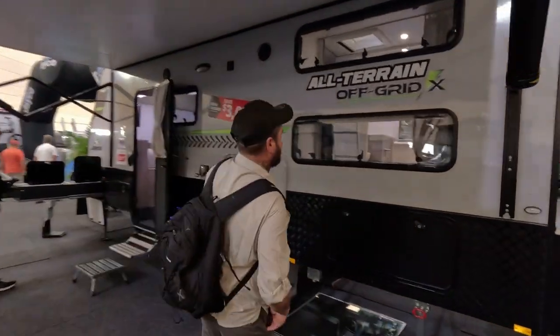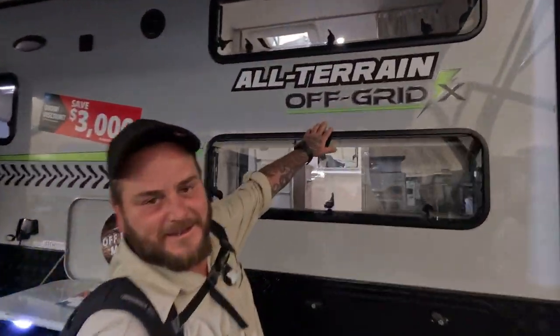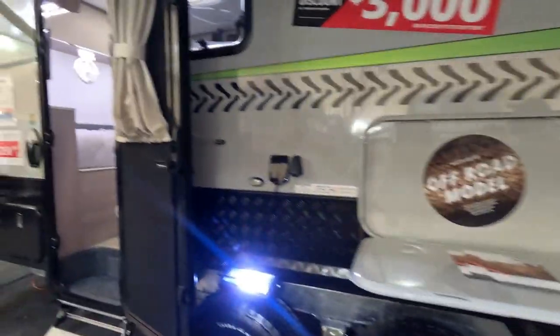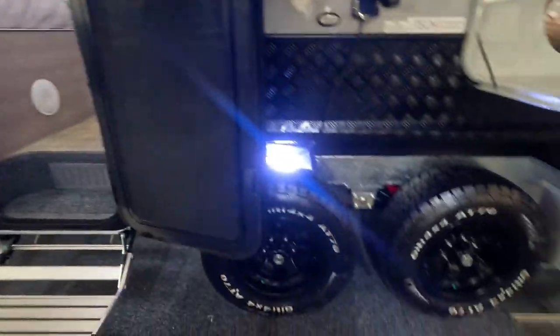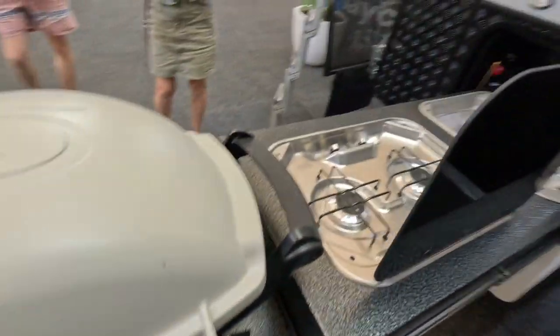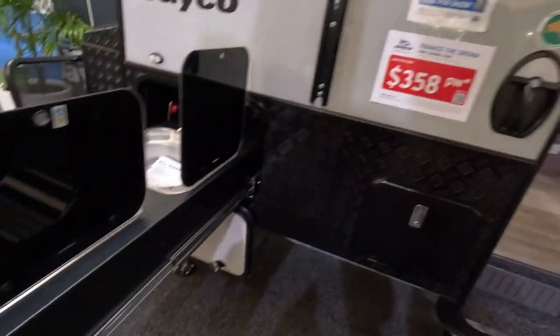We've got to check out the all-terrain. That word gets me excited. Off-grid. Nothing better. It's only a baby queen though. It's tiny. Alright, let's go in there.